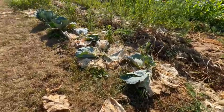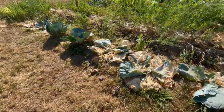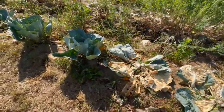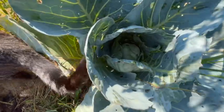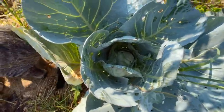We harvested all but 2 of our cabbages because the heat was really affecting them. The size of them was very, very small. Like you can see, the heads in here are ridiculously small.